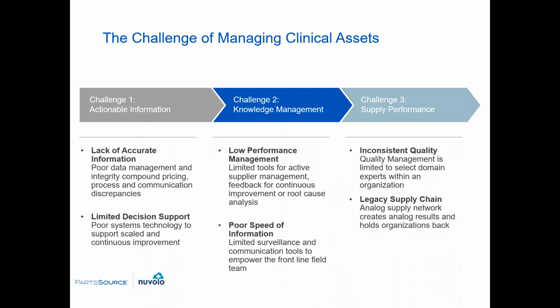Now, the challenge of managing clinical assets over the years has been that a number of pieces and parts have fallen through the cracks while we've worked very hard to make sure that the equipment is up and working well for the hospital. We've had a lack of actionable information, meaning that the information that goes into a clinical engineering CMMS is not of the same quality as you would expect. It's split and fragmented, where part and material information goes into an ERP as well as a CMMS, and that has made it very difficult for us to build a large repository of information to make changes off of.